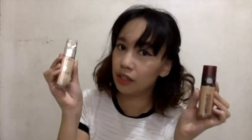Today we're going to talk about foundation samples that I've got online. Slowly building up a collection and I can't wait to show it to you guys. But these foundations aren't the ones you'd be expecting. When you say foundation, you'd expect something like this or something like this. But for me, I got these three foundations.